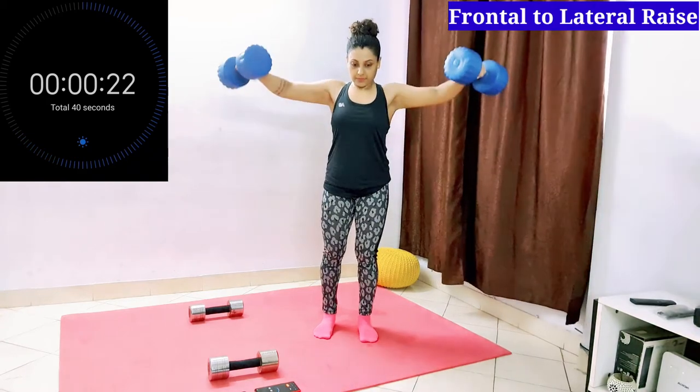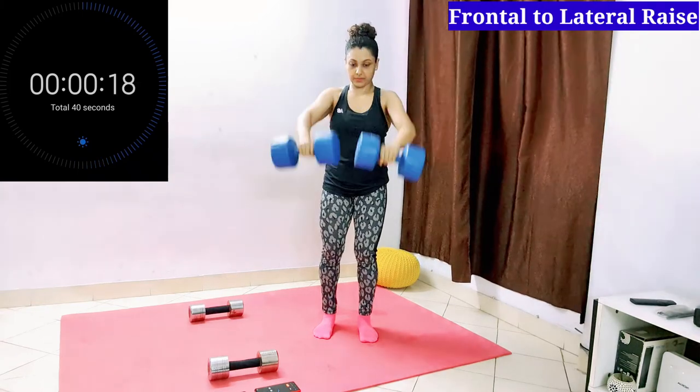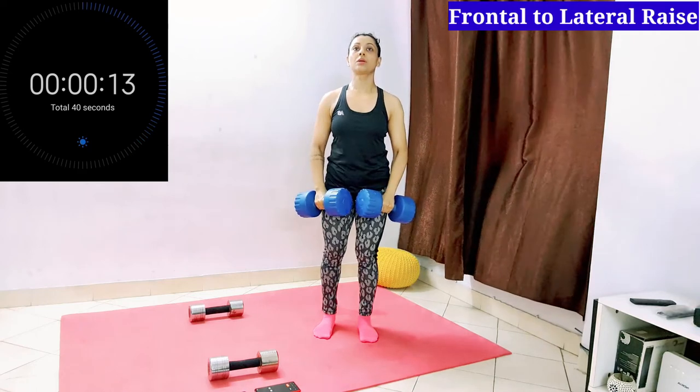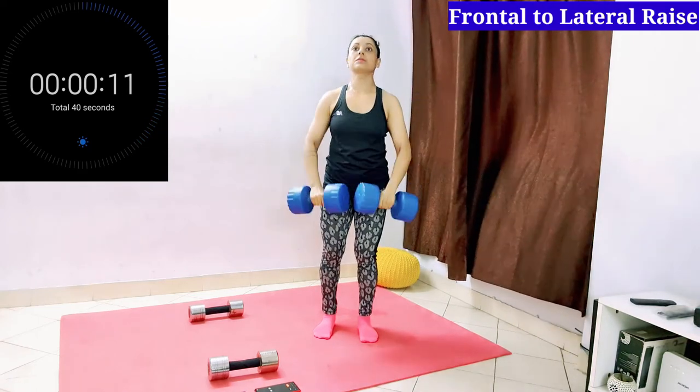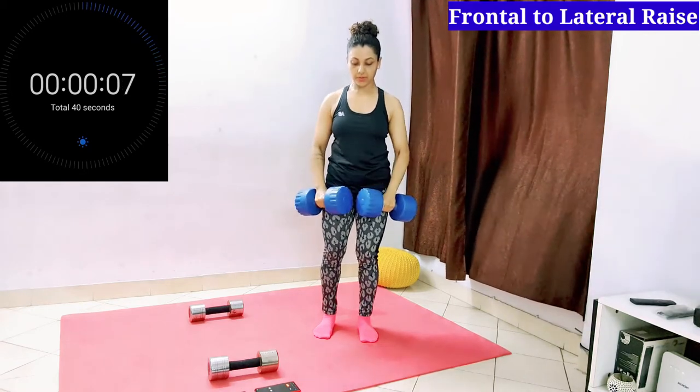The first benefit of the front lateral raises is toned muscles. The anterior deltoid muscles, or we can say the front part of the shoulder muscles, are mainly targeted by the front lateral raises. The front lateral raises stimulate these muscles, which helps in achieving toned shoulder muscles.